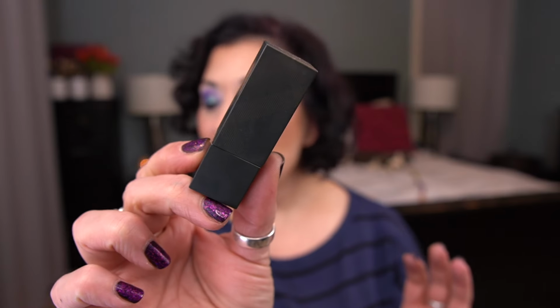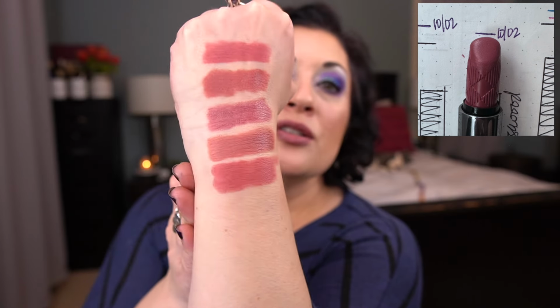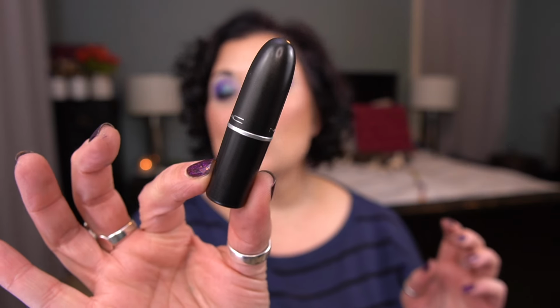Next, I have the Burberry lipstick in the shade Rosewood. And I don't think I show any progress on this, but I have used it. It's just not enough to make a line. So there's the shade. I love this one. It's a beautiful color. I really have to wear a lot of warm looks with these lip products. Next, I have from MAC the matte lipstick in Soar.